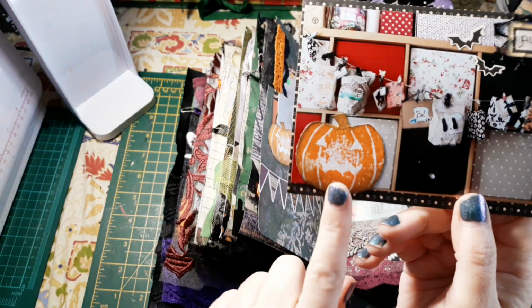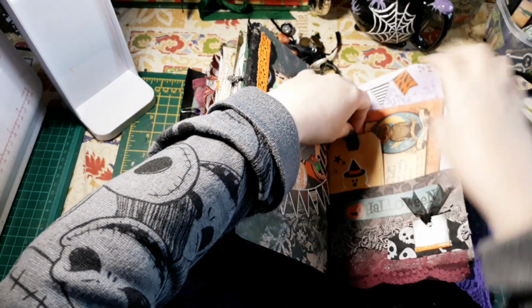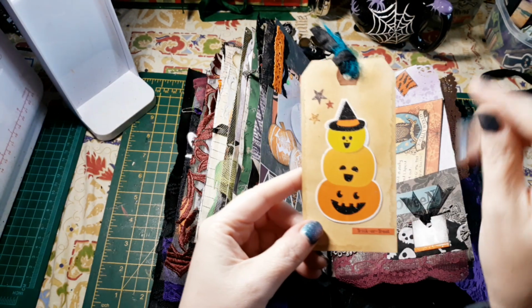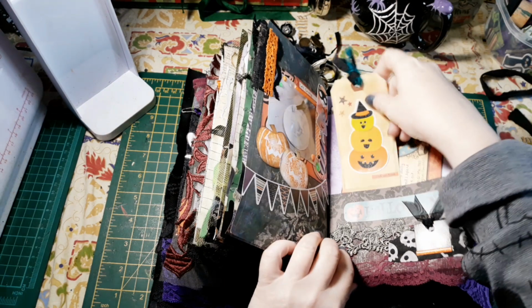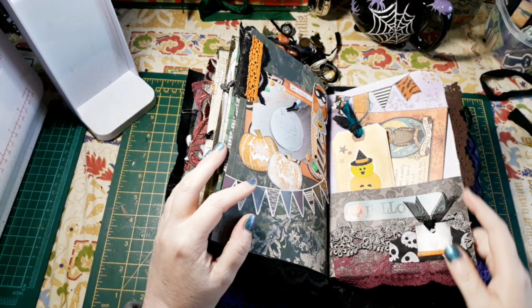And there's another one of those pumpkins made using my very first lino stamp. It's a very simple stamp, but I am super proud of myself for even giving it a go. And then this is just a simple little tag with some stickers and some tea stained paper, and I've just written on the back about everything I've done and my advent present for that day.